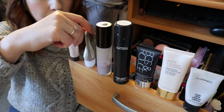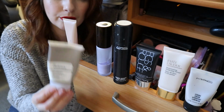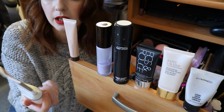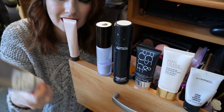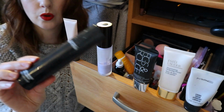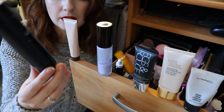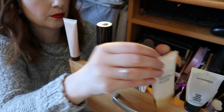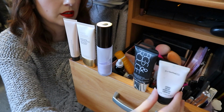To be honest, the Ordinary one, although it's really recommended, I just couldn't get over the smell, and although it's really cheap as well, at about £3 or £4, it tended to make my products sort of peel on my skin, so that one can probably go. The MAC one, I don't tend to reach for, it's just that my other primers are a bit better than this. It's still really pretty, but it just doesn't do very much for my skin. I don't tend to reach for this one either, but it's very full, so I need to keep that in my drawer to use it up. So probably these ones are going to stay.